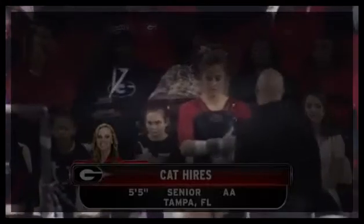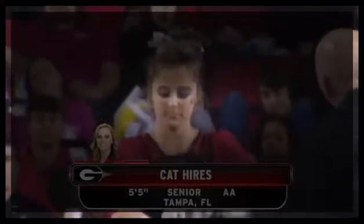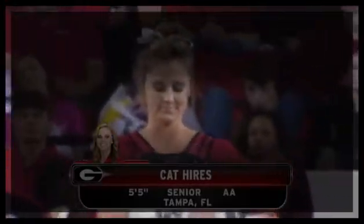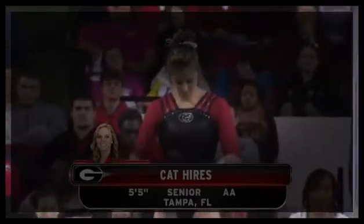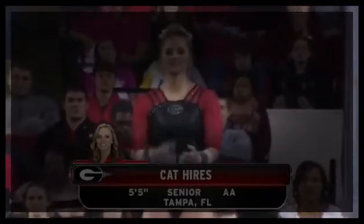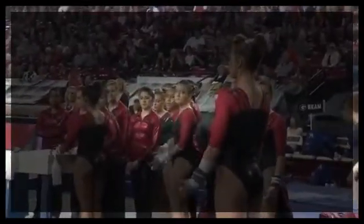9.9, meanwhile, for Brandie Jay on bars. That matches her season high, and if I'm not mistaken, her career high as well. That does. Career high for Brandie Jay in the leadoff position. So Georgia off to the races here on bars, and now Kat Hires gets to pick up that baton and keep running with it. It's funny how usually you expect your first gymnast to have the lowest score of the lineup. And so for us to start off with a 9.9 on bars, I mean, that just shows you what a great bar team we have.